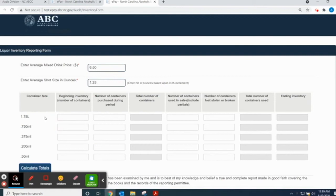The first box is your beginning inventory. If this is your first time submitting a report and there was no liquor at your establishment when the permits were issued, then this is very simple. It would be a 0.